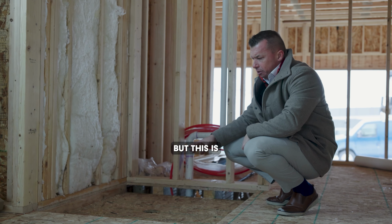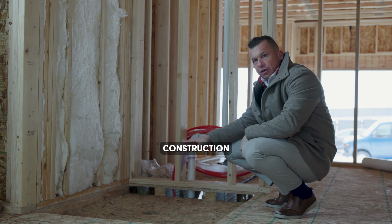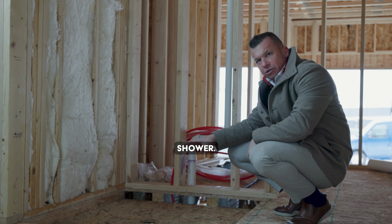Super awesome feature, but this is definitely one thing that has to be decided at this stage of construction in order to get a zero threshold entry shower.